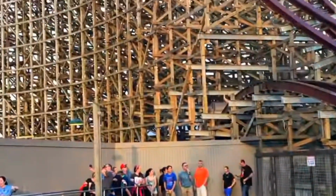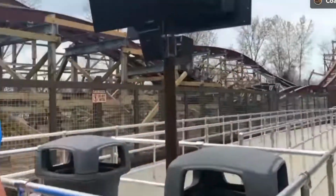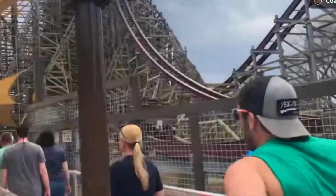two 0G rolls, giving great whip in the third row before going into an overbanked curve leading into the final brakes, ending your ride on Steel Vengeance.